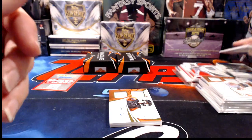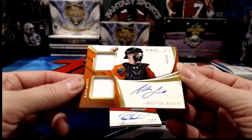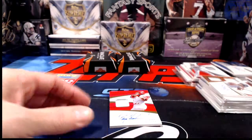Ooh, is this who I... Oh, it's not who I thought it was, but it's still nice. Chance Cisco to 99, for the Baltimore Orioles. I saw the color scheme and I saw the catcher's mask, and I thought for a minute we might have Buster Posey.